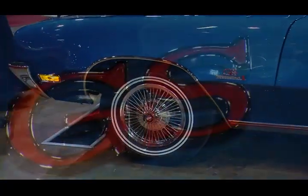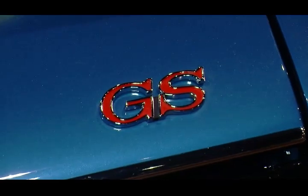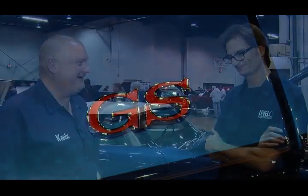Well, I love it. You can cheat in this car. You can throw the top down on a hot day and turn the air on, and with the right tire on, it would still turn low, mid 13 second quarter miles all day long.